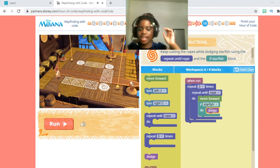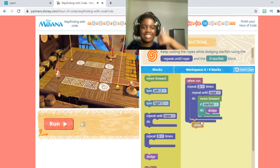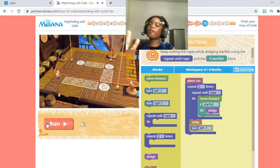And then we have to put a strike and turn left block, of course. So, let's do that. Where's the strike? It's right under this. It's so hard to get. Okay, I got it. Good job, guys. Now, let's put the turn left. And let's press run in 3, 2, 1, run.